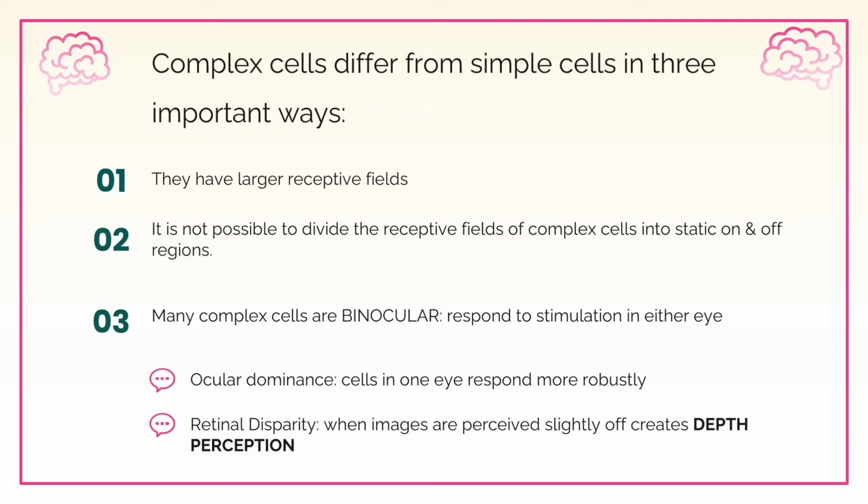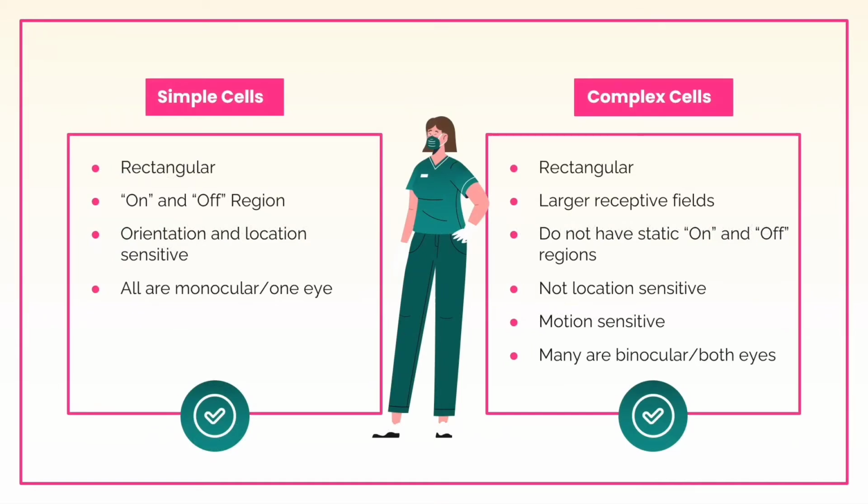And third, unlike simple cortical cells, which are all monocular, many complex cells are binocular. So, most of the binocular cells in the primary visual cortex of monkeys display some degree of ocular dominance. That is, they respond more robustly to stimulation of one eye than they do to the same stimulation of the other. And in addition, some binocular cells fire best when the preferred stimulus is presented to both eyes at the same time, but in slightly different positions on the two retinas. In other words, these cells respond best to retinal disparity and thus are likely to play a role in depth perception. So here is another side-by-side comparison of simple and complex cells, as you can see here.